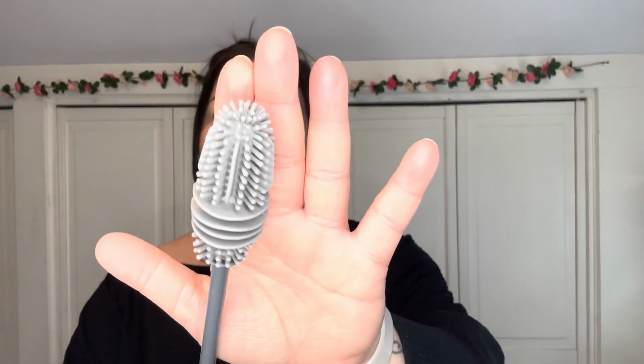So that's what it looks like. It has a little handle and you can hang, oh, it's a little heart. You can hang this up if you want to, like you can put it on a little hook or something. But yeah, this is just to get down into glasses. I've been having some trouble with that, so I wanted to try this out. And I think it's interesting that it's silicone and then it's not bristles. So we'll have to see how this works.